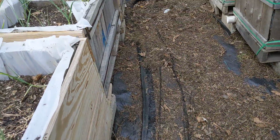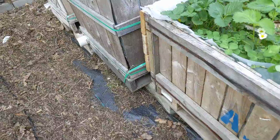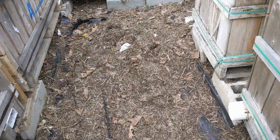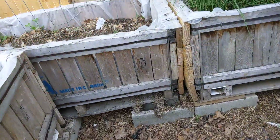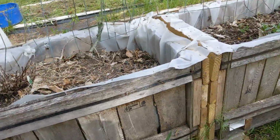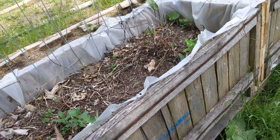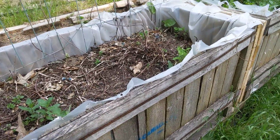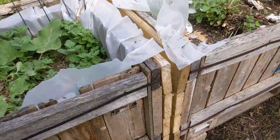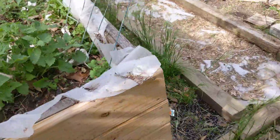My garlic is going well. Strawberries are going well. Comes around over to here. My chives are doing great. Strawberries are doing okay. Comes around over here. We'll have some vegetables, but not much. Most of these are going to be, 90%, 95% of my crop is going to be herbs this year. So then anyway, it comes around over here. That gives us 27 raised boxes.